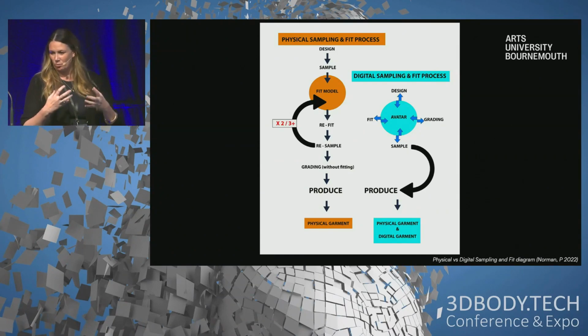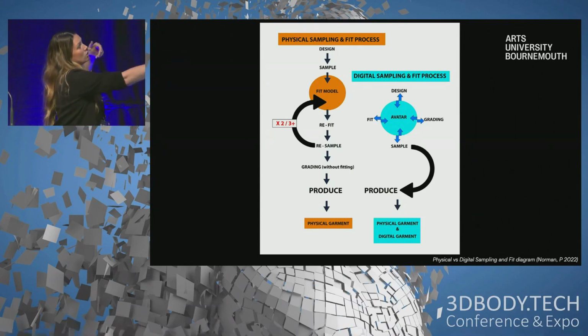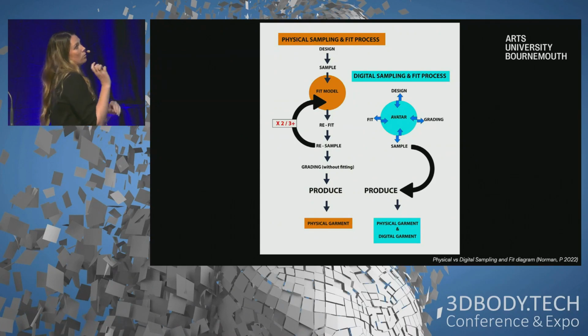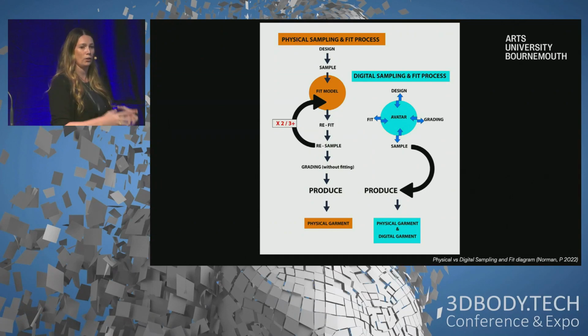It's a really simple process. So we talk about physical sampling and fit process, and digital sampling and fit process. The avatar is central to us creating a better system. So with the avatar central, we can fit, we can sample, we can grade and we can design, all based on the avatar.